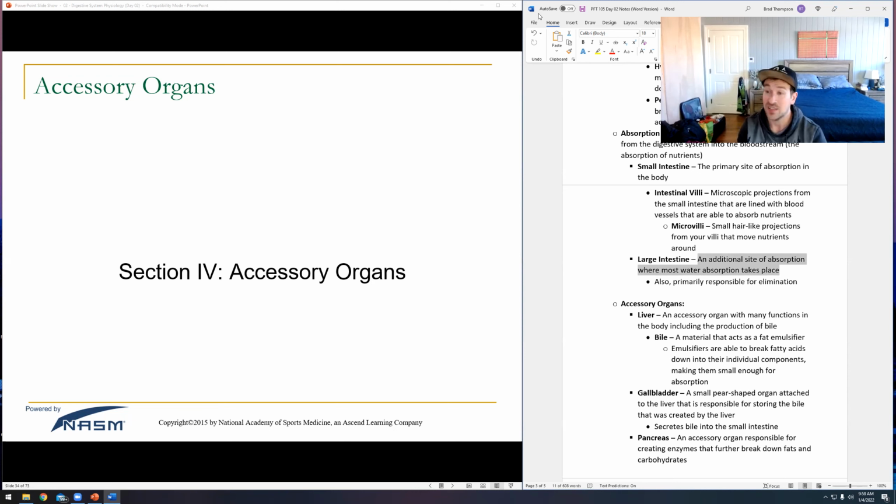And you can see your liver cells are really complicated. Look at this crazy complicated cell here. So your liver is this accessory organ that does a lot of stuff in your body, by the way. It's not just responsible for digestive stuff. It also is responsible for inside-the-body stuff.